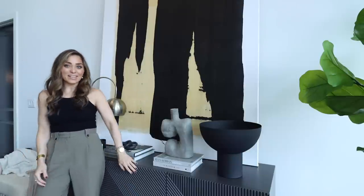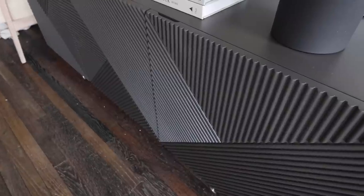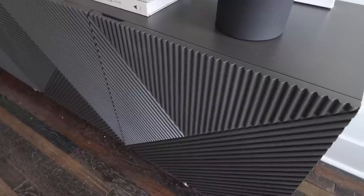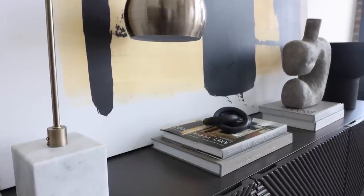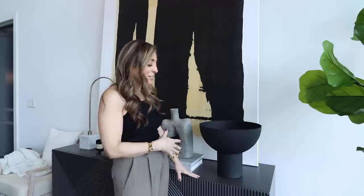I really love the Tate sideboard. This is another one of the Castlery pieces, and that beautiful fluting on the front is breathtaking. I love adding these kind of details into a space. It really balances out how minimal we've kept everything. Adding interest is really important. So when we've created this space, adding interest through the pieces of furniture is really important.